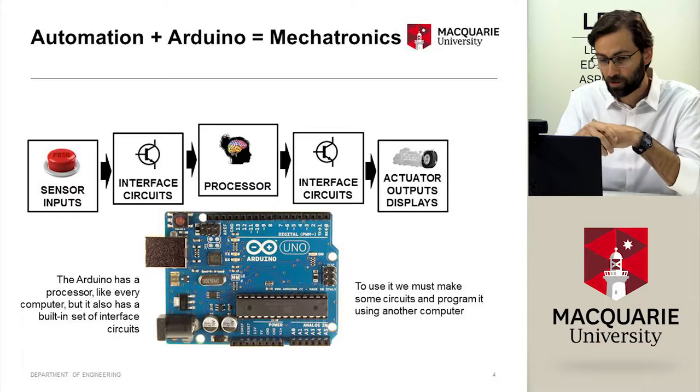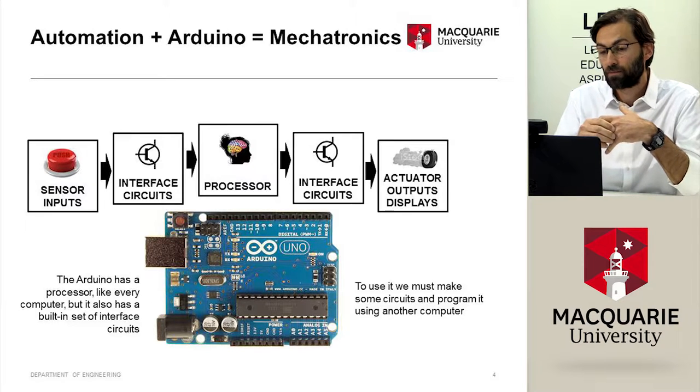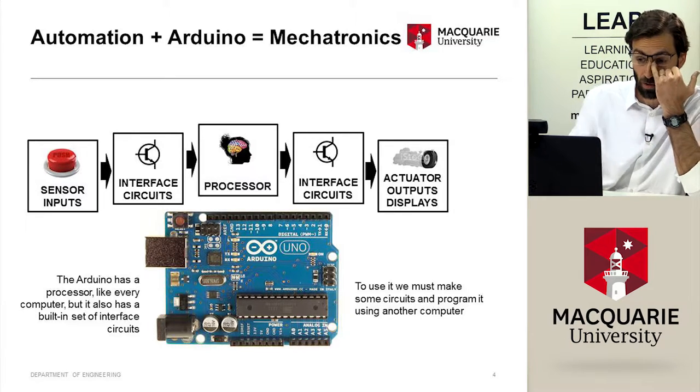So this Arduino, which is pictured in the middle, is much like any computer. It has a processor. But what makes it handy is that it has a bunch of built-in interface circuits. And those interface circuits, you can see on that picture.